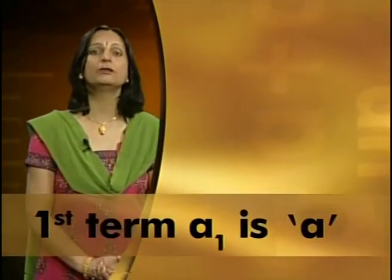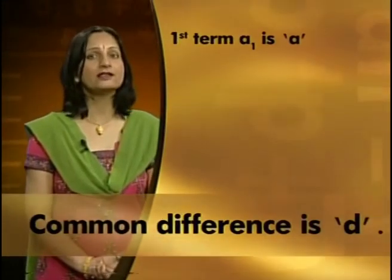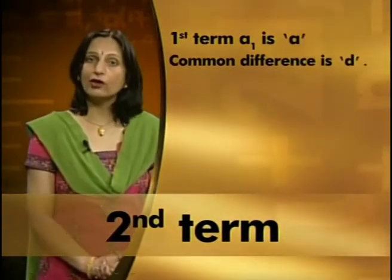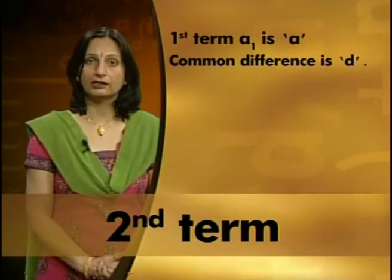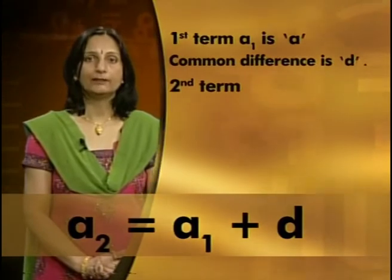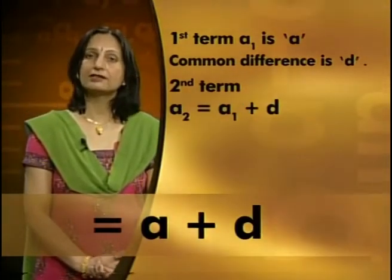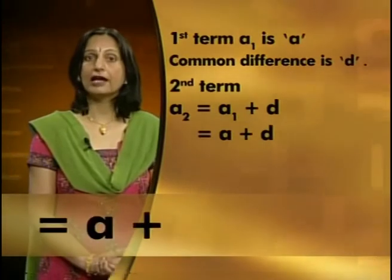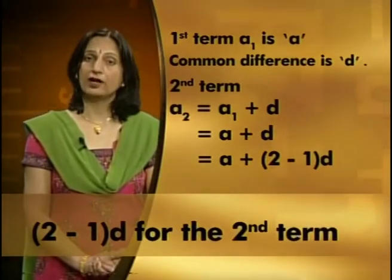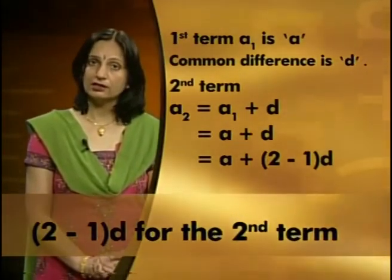Now, how can we find the nth term of an AP? Let's take A1, A2, A3, A4 up to An, an AP whose first term A1 is A and common difference is D. So, what is the second term of this AP according to the general form of an AP? Yes, you are right. The second term A2 is equal to A1 plus D, and that is equal to A plus D, which can be written as A plus (2 minus 1) into D. 2 minus 1 is for the second term.